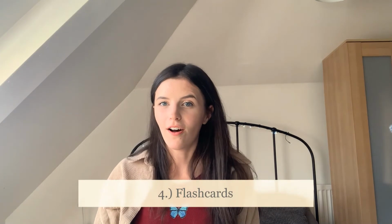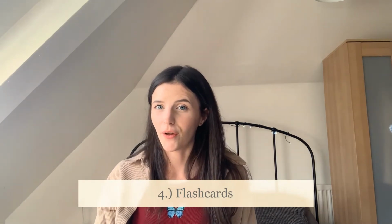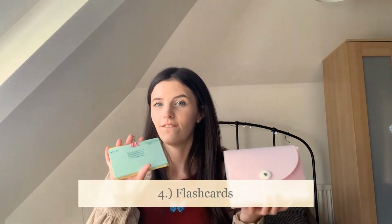Another way I do work and take notes is using flashcards. This little holder was from WH Smith. It costs about £5, and it's got loads of little separators inside where you can keep all the different flashcards of different subjects, and a little bit at the front where I keep my empty flashcards. And these are so useful. They're really easy to put in your bag and carry around, and it looks really nice as well.